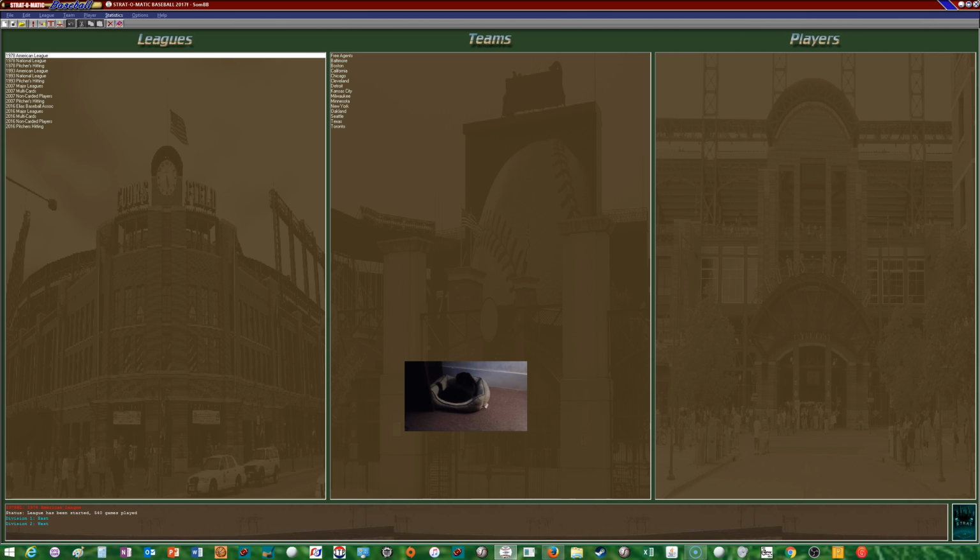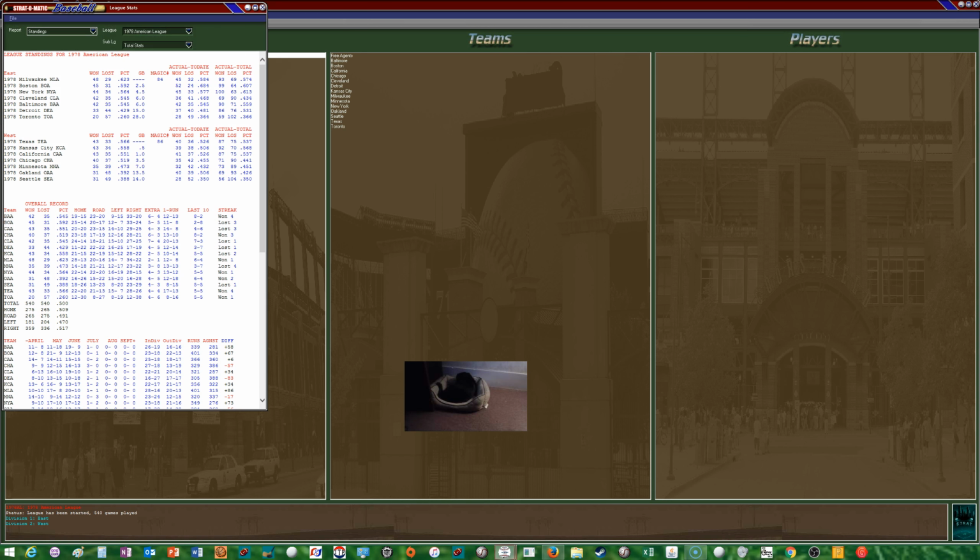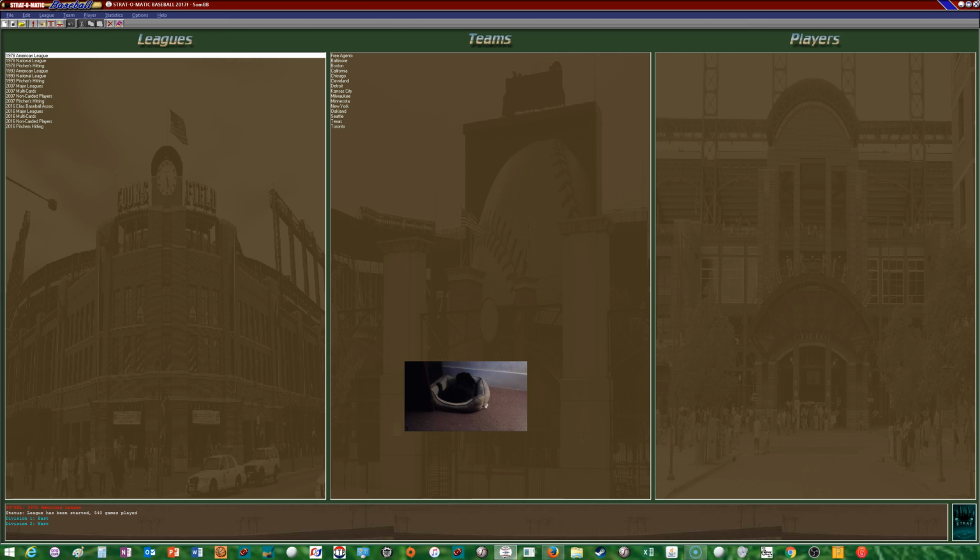So let's check the standings now. Actually, Milwaukee gains a half game on us as they win and we're idle. And the Yankees are 4.5 back, so we gain a half game on the Yankees too. And now Kansas City's a half game behind Texas. California a game behind. All right, let's check the schedule now.